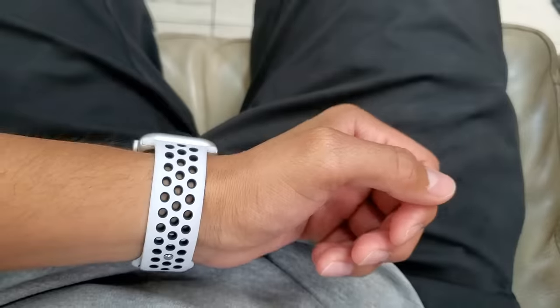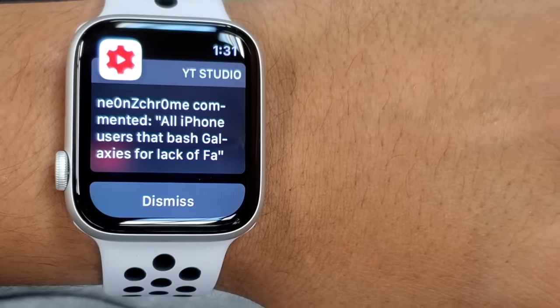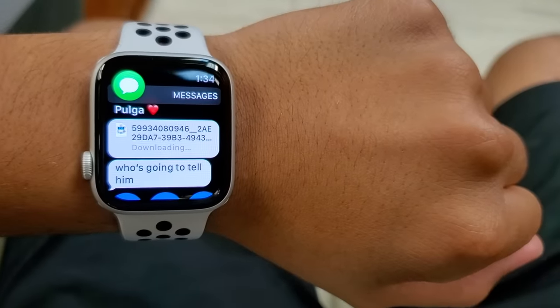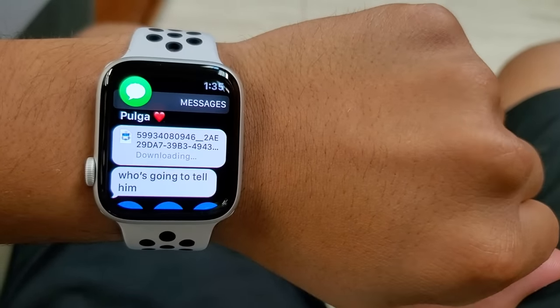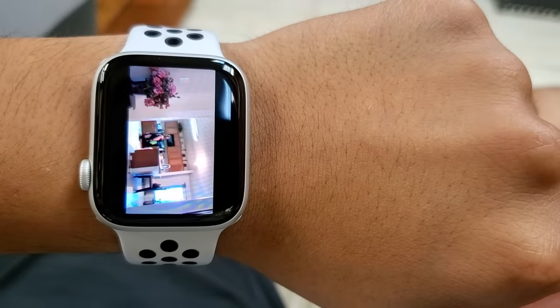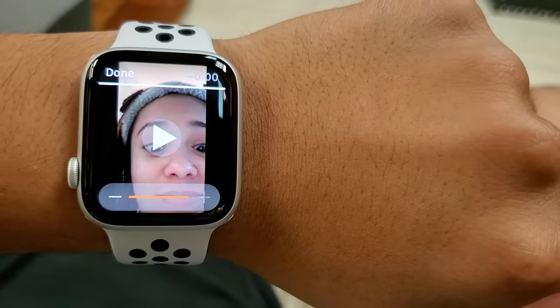Now, some app notifications were disappointing, like the fact that YouTube Studio doesn't display an entire comment. But on the other hand, it was super cool to be able to receive and watch an entire video sent by a family member right on the watch. Not ideal by any means, but it felt a little futuristic.